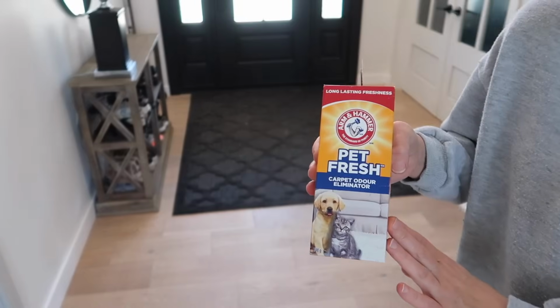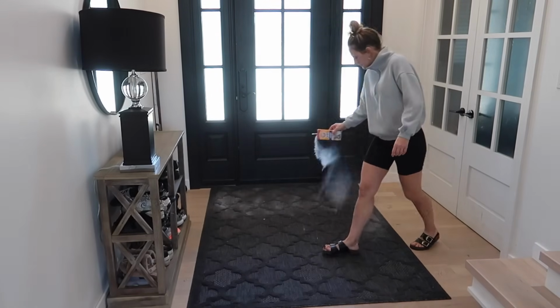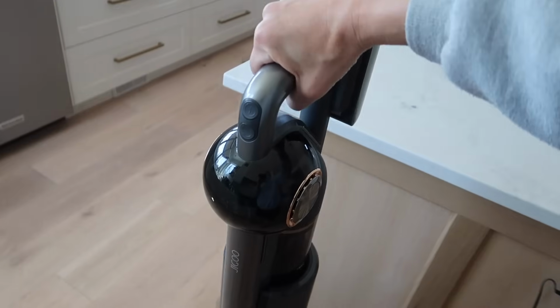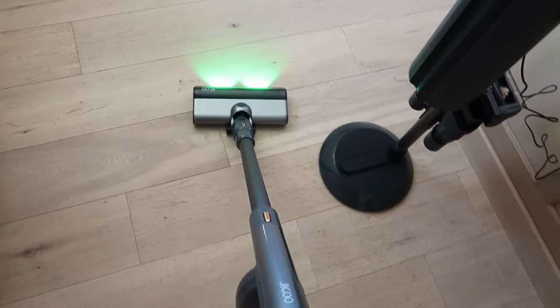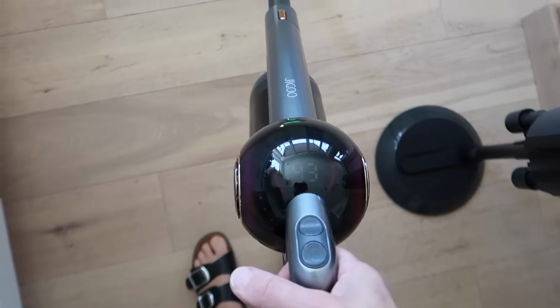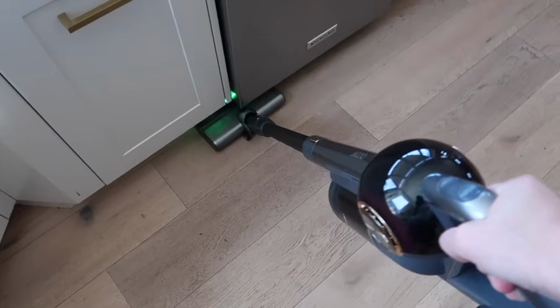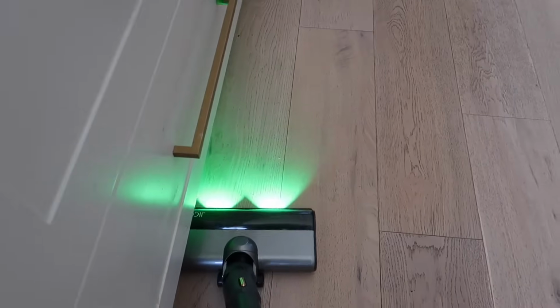So I like to use the Arm & Hammer Pet Fresh carpet deodorizer because I have 2 cats. They don't really make a big mess, but I absolutely love refreshing my carpets that they like to lay all over with the carpet deodorizer. So I went ahead and sprinkled that down first. Let that soak in for a little bit, and I'm going to go ahead and start vacuuming in the kitchen.